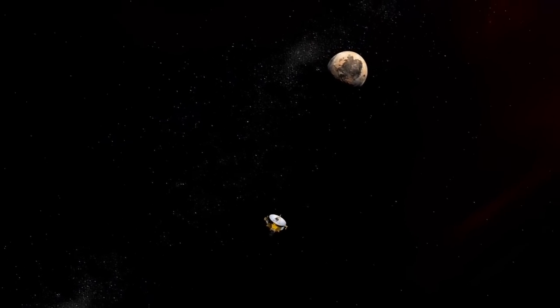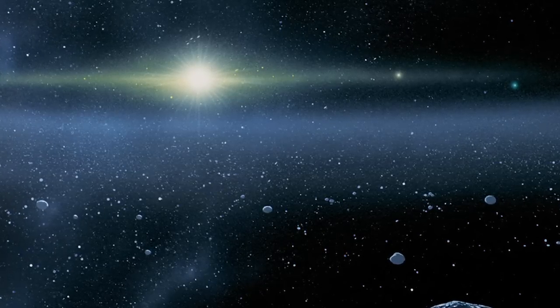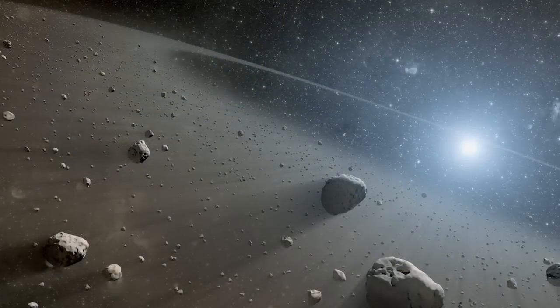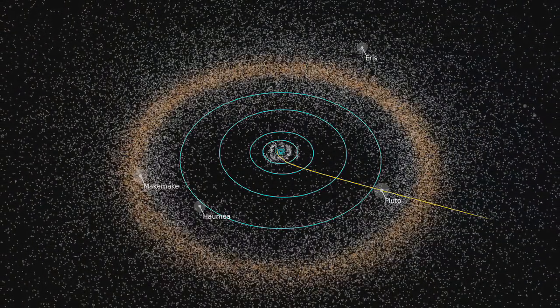Now, what's unique about Pluto that's different from the other planets in the solar system? Well, Pluto represents a brand new population of objects that we know almost nothing about. Now, this is way out in the outer part of our solar system. We believe this is debris left over from the initial formation of the solar system. Oh, wow. And so we're going to be visiting that population for the very first time.